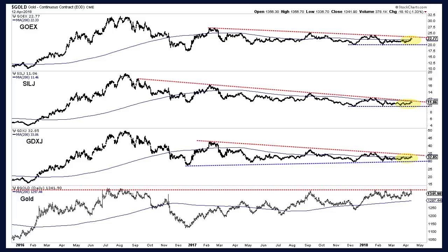It's possible it could just do a quick test of 1300, shake some people out, and then come right back and break out. Or we could see more continued tight consolidation from perhaps 1325 to 1360 over the next several weeks.